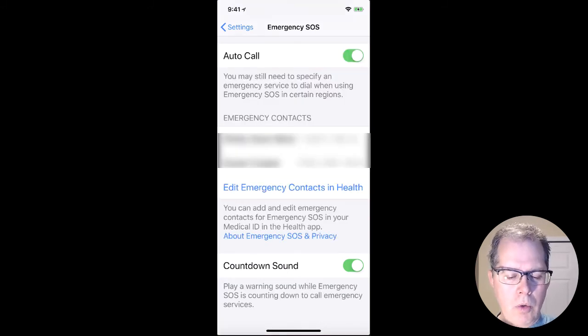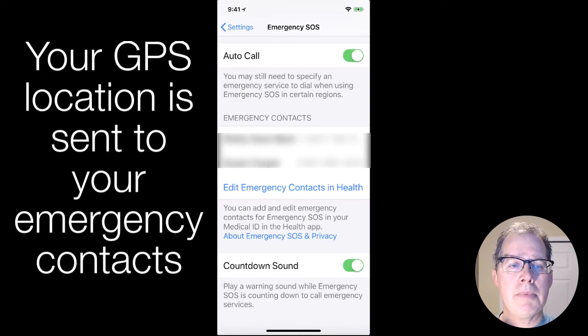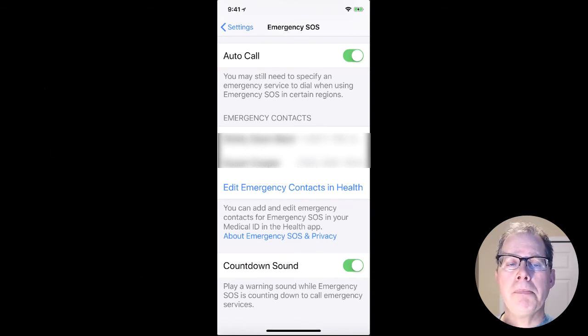You can also use auto call. After you specify a service, it'll dial that 911 number. It'll also send the emergency contact information here. Now you can enter those emergency contacts in your health app. That's also where you put information about yourself, you know, your weight, your height, allergies, that kind of stuff.